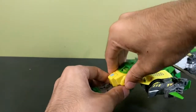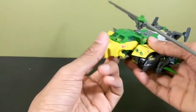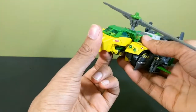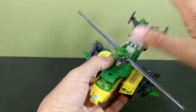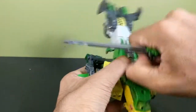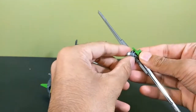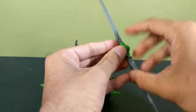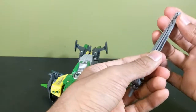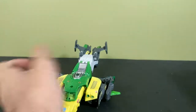So, to transform him into his next mode, which is my favorite of the three modes, his armored car mode, or his APC mode, or something like that, whatever. To get him into his car mode, the first thing you want to do is remove the propeller. Yeah. And you want to take this, fold it down, and it will clip over one of these little notches, just like that, and then fold this up, peg it in. Now you have a shiny looking sword, and just put it off to the side.